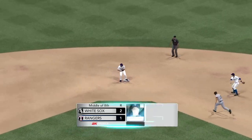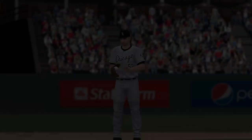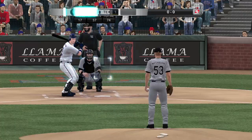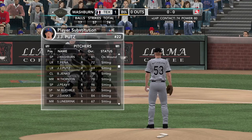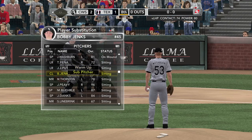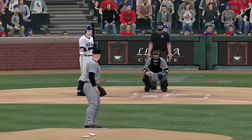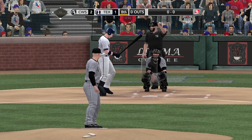And here are the Rangers, bottom half of the inning. And if you just joined our broadcast, great to have you on board. 2K Sports Major League Baseball. I'm Gary Thorne with Steve Phillips and John Crump. And we'll get to see Bobby Jenks pitching as the White Sox bring him in as a reliever.